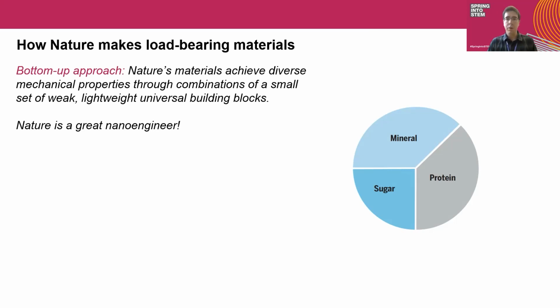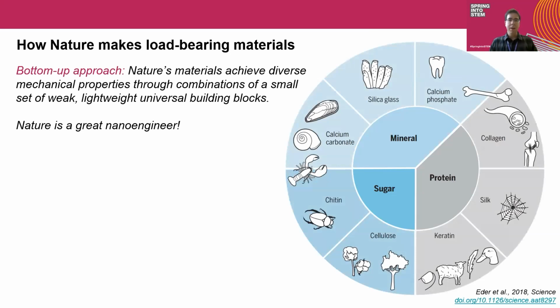Those building blocks are the three blocks that you see here. Those are minerals, proteins, and sugars. And then depending on how those materials are combined, depending on how those materials are spatially distributed, nature is able to create a wide range of materials, from very small materials like a tooth to very large materials like a tree, from very stiff materials like bone to very flexible materials like human skin. But it's all done by combining these three building blocks.